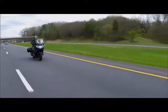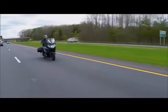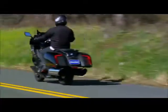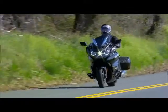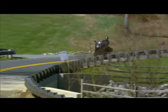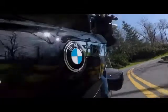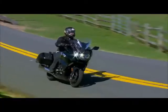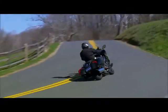As for who the 2018 BMW K1600B is most likely to appeal to, well, unlike the R1200C, it's not really meant to win over the V-twin crowd. More realistically, it gives sport touring riders, and particularly BMW buyers, a highly stylish option to satisfy their wanderlust touring needs.